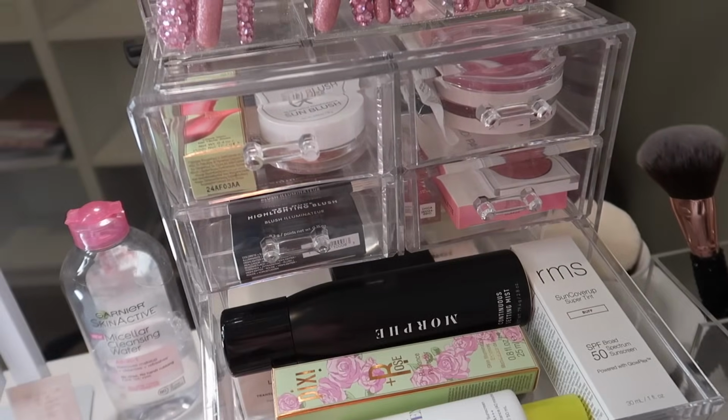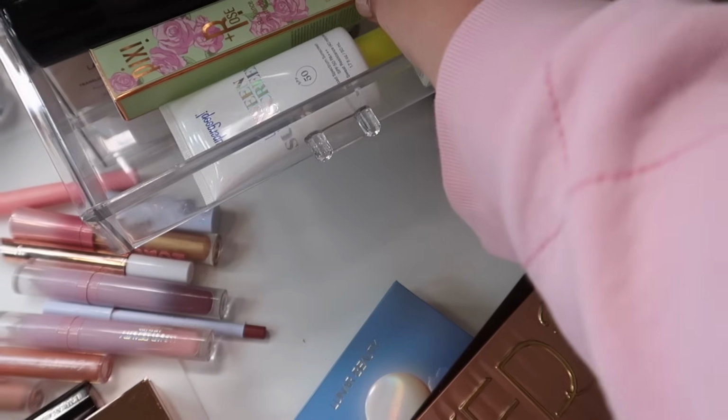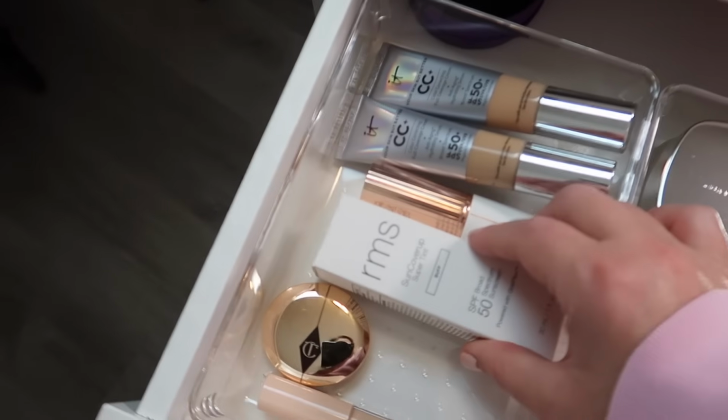So let's see. We have the RMS Sun Cover Up Super Tint. I could add this as my last foundation. You probably couldn't even see that. Okay, let's grab this. I'm gonna set that right there.